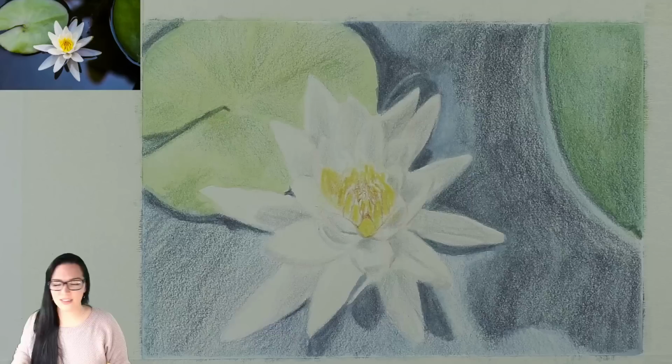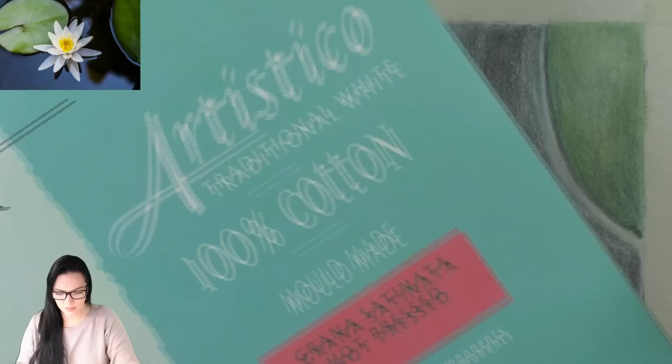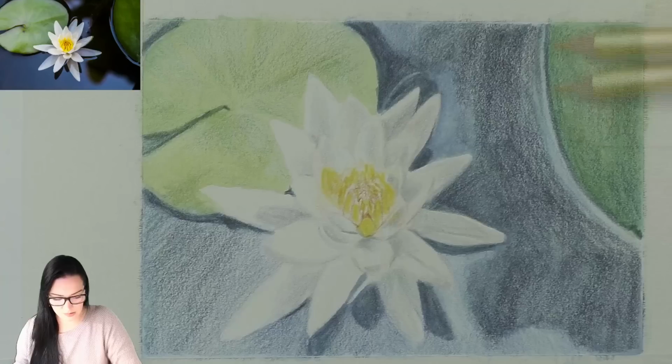DJ is asking, what color is the paper? It's white, but it's not white. It sort of looks a bit ivory. But yeah, it says traditional white on the paper. Oh, see, that yellow made all the difference in there.